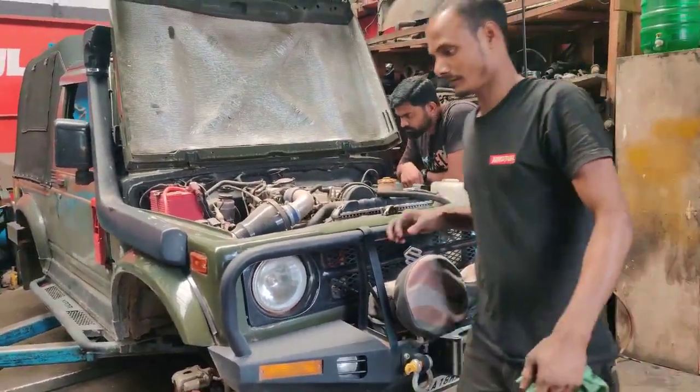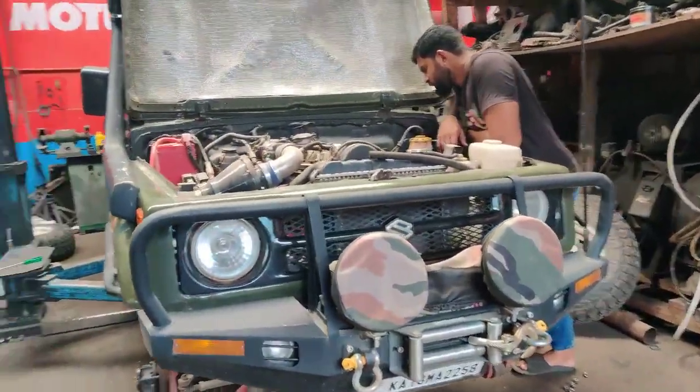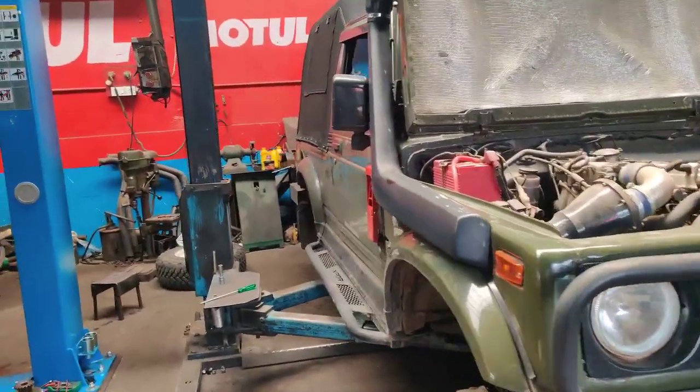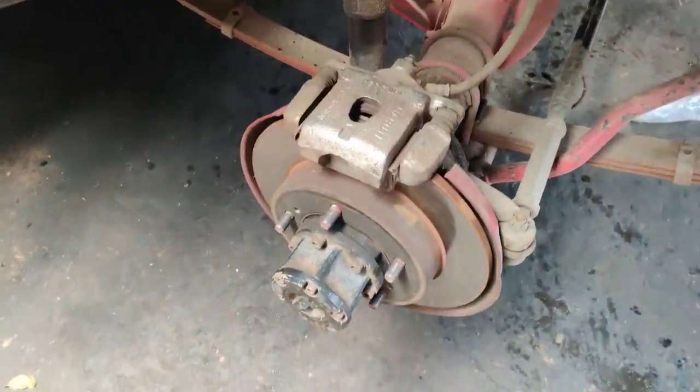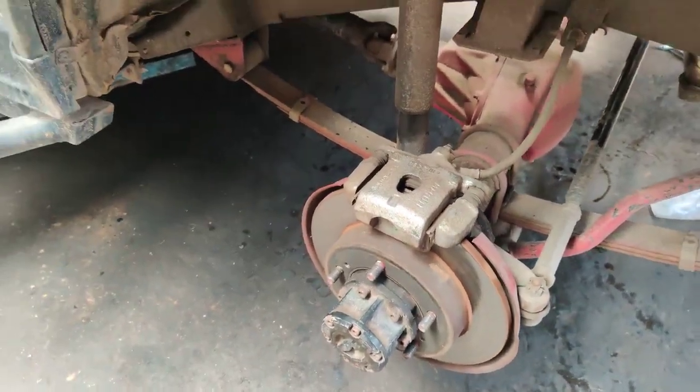Today we have a Gypsy in for full service at the moment. You can just have a look at the vehicle. The vehicle is completely on the ramp at the moment. All 4 tires have been removed. Right now, brake rotors have been checked and the brake is also in perfect condition.